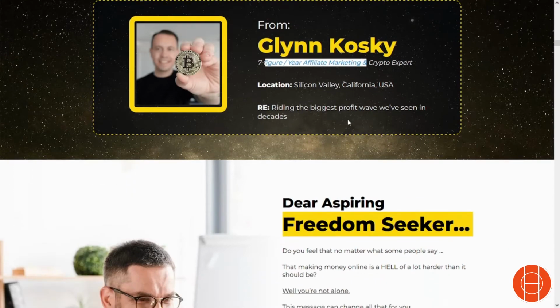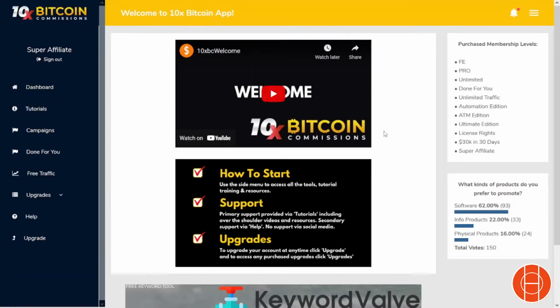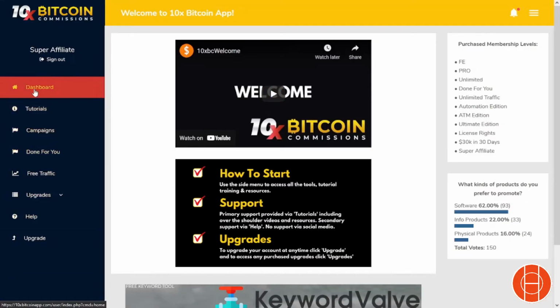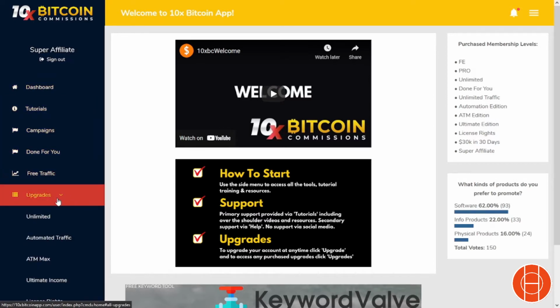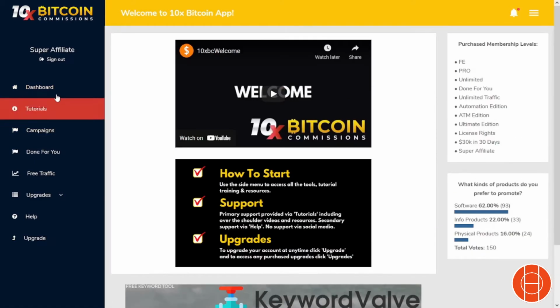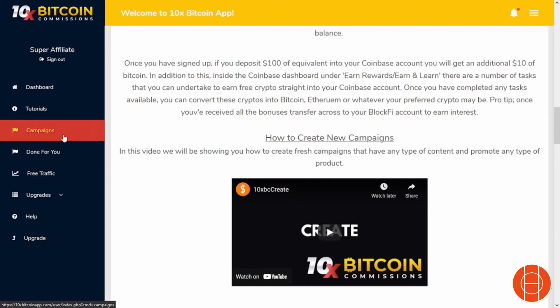Now guys, let's see the GenX Bitcoin commission from inside. So basically, when you log into your account you will find this dashboard. Here there is the dashboard, the tutorials, campaigns, done for you, free traffic, the upgrades, help and upgrade. The dashboard has a welcome video. The tutorials have a bunch of videos made by Gronkowski himself, showing you how to use the GenX Bitcoin commission. And then there are the campaigns.